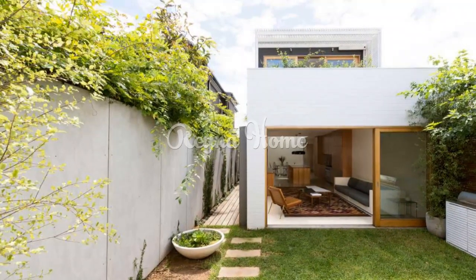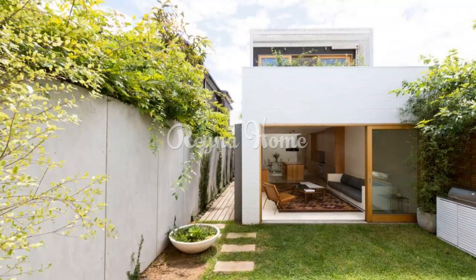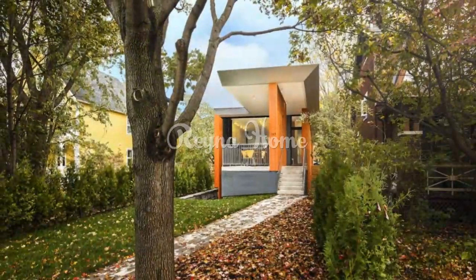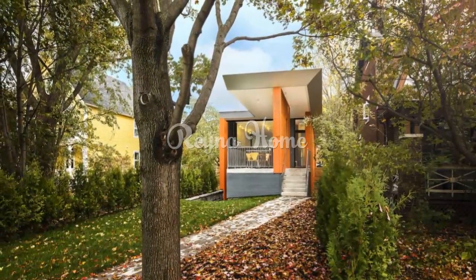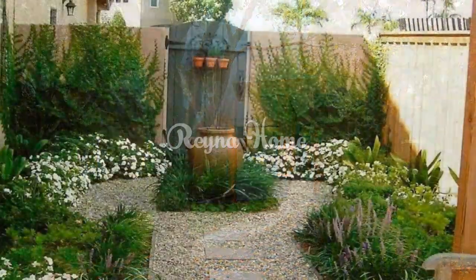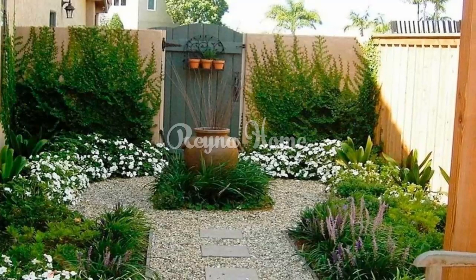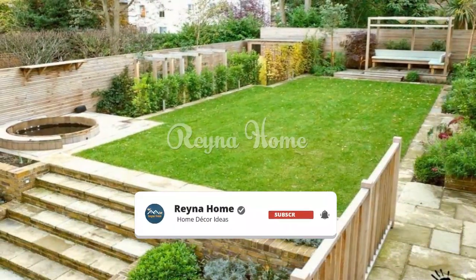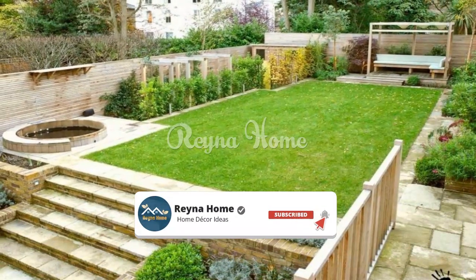Maximizing space, transforming long, narrow gardens into outdoor retreats. Long, narrow gardens present a unique canvas for landscaping creativity. While they may pose initial design challenges, they offer an abundance of opportunities for creating intimate outdoor sanctuaries. Many people have long and narrow gardens, especially in urban areas where space is limited.